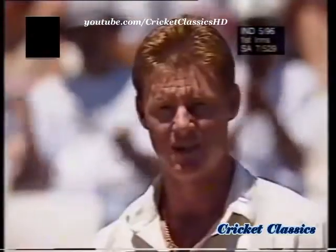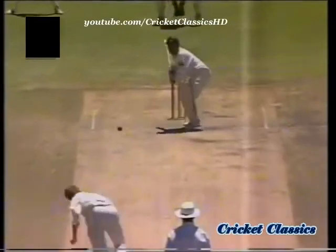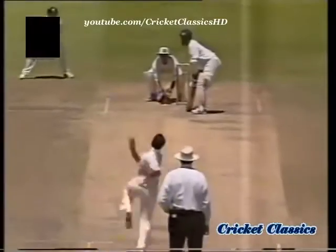Well, that certainly was a little bit lucky for Tendulkar. That time Lance Klusener getting his line right. And that is a magnificent shot. It's one of the hardest shots in the book to play, that on drive. And look at his bat and his head. It's coming so straight, and just an left elbow going high. That's a sign of a great player.